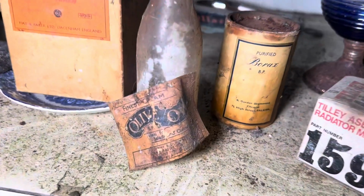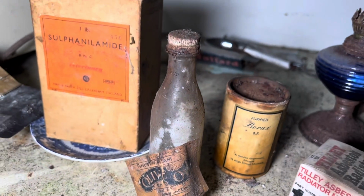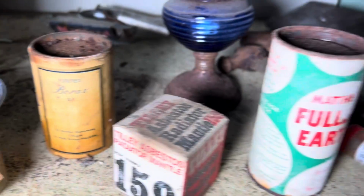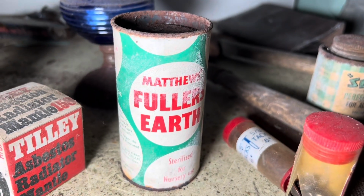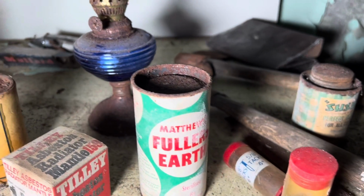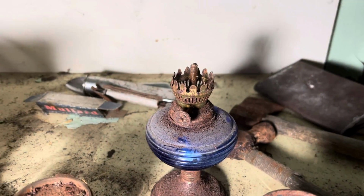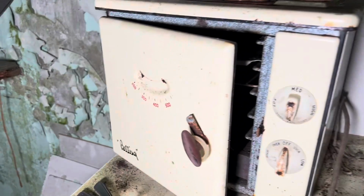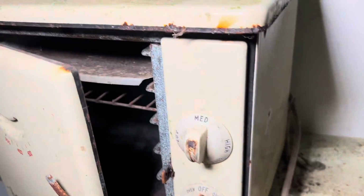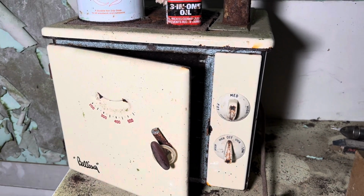Look at that little bottle of finest cream olive oil. That looks old, that. Like some of these, like purified borax and Fuller's Earth, sterilised for nursery use. But that bottle looks a lot older. Oh, that's off an oil lamp as well. Look at this little item. What is it? What would you cook in there? Your toast? It's like a mini oven. It's a tiny, tiny oven. I've never seen anything like that before.